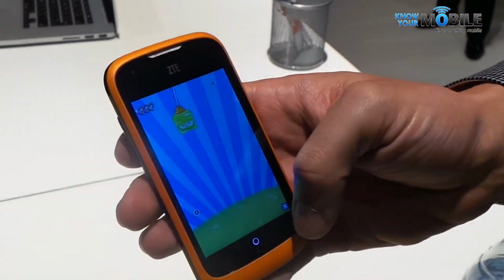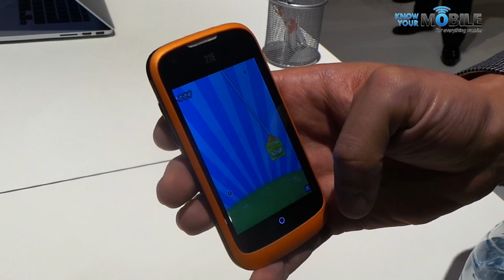So that has been a quick hands-on with the ZTE Open. Thank you so much, Lucas, for all your help.